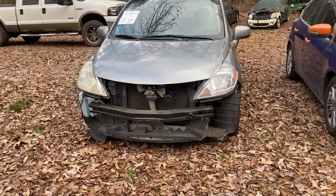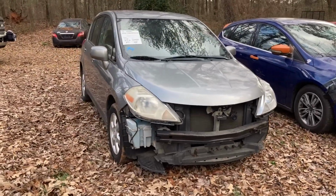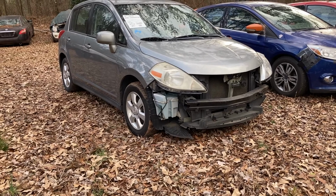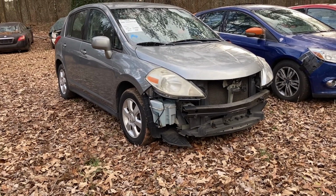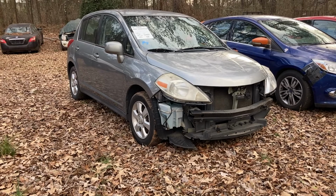And then this one here is a 2008 Nissan Versa. I do have the front bumper sitting over there on the trailer. It was just loose, so I took it off. But nothing going on there. It just needs to be buttoned up. This one, everything is good on. I've went through it, except for the stupid CVT transmission.